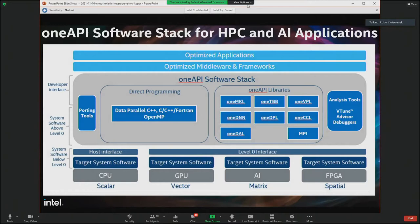The notion is that there will be a single way that you can program this. Well, not a single way, there are lots of different languages, but once you write your program, it will run on top of CPUs, GPUs, AI engines, FPGAs, spatial engines, et cetera. You have the same development environment, the same debugging capabilities. If you want to performance tune, you have the same performance tools, and all of the libraries, whether they're AI, standard HPC, or big data libraries, are all being optimized on top of this.